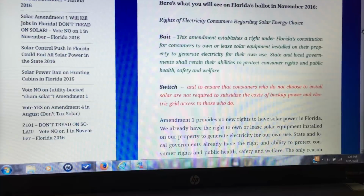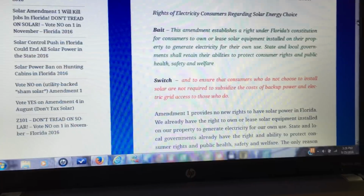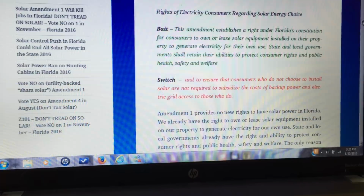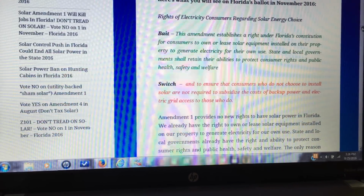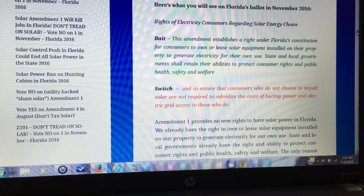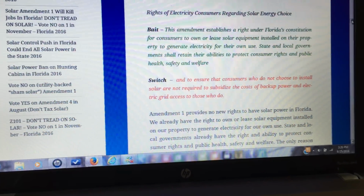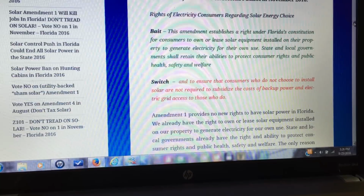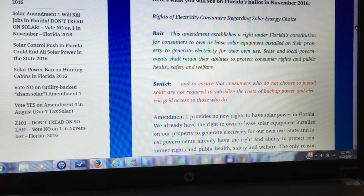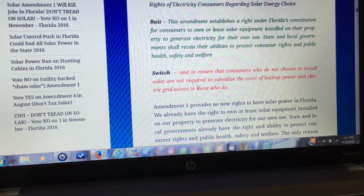It keeps going, and it says state and local governments shall retain their abilities to protect consumer rights and public health, safety, and welfare. As stated there, they already have the right. Local governments already have the ability to protect customers' rights and public health, safety, and welfare. So that's all bait. That is designed to fool people into believing that this is a pro-solar amendment, when in fact it is not. Somebody that looks at the ballot and just quickly skims through this amendment is going to assume that it's pro-solar, when in actuality it is not. So we have the bait, and here's the switch.